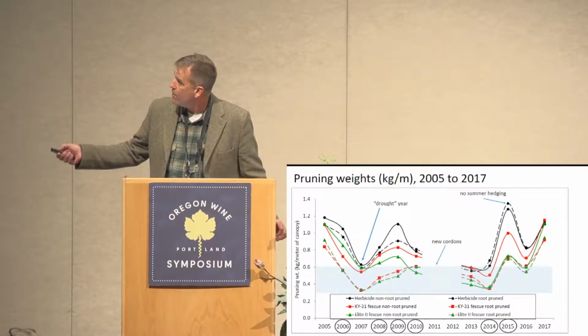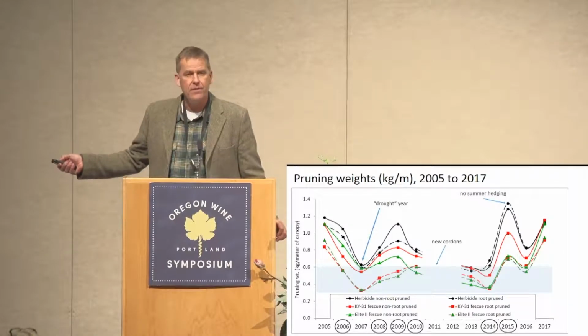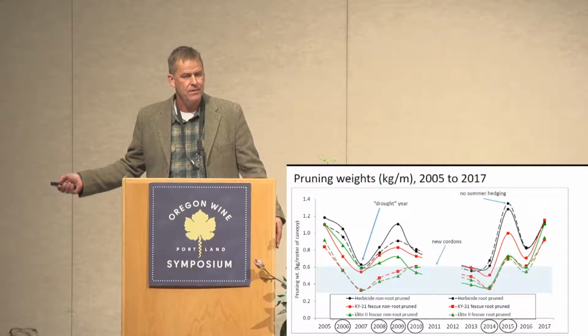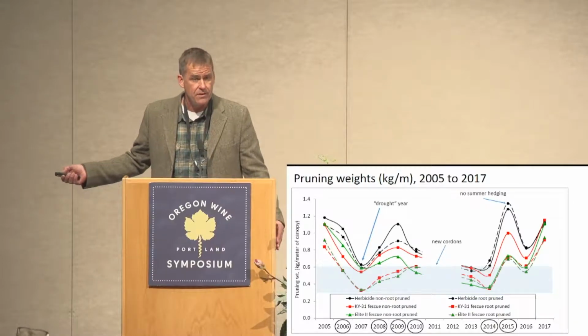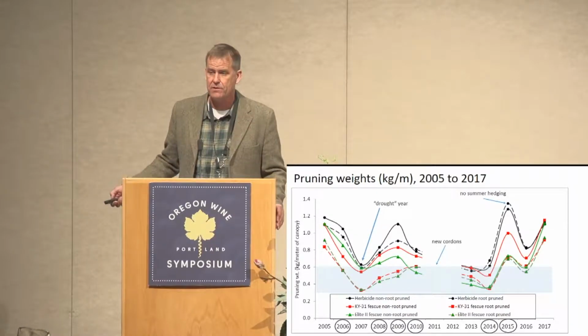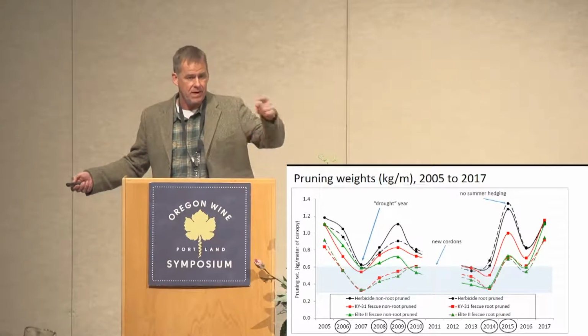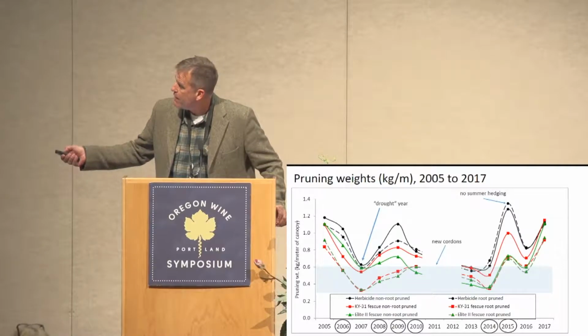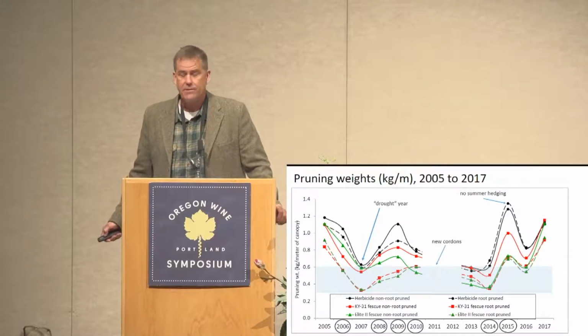Then over here, with that big jump in pruning weights, this is a year that no hedging was imposed. So typically these vines were hedged 3 times a year, but this is a year I asked them to just withhold hedging in my little patch, which is about 2 acres in this 18-acre vineyard, which is surrounded by the other 100 acres. So that year we did not hedge, and the ones exposed to grass were able to pretty much attenuate pruning weights.